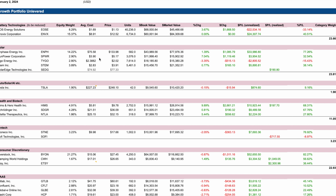keeps on really impressing. So yeah, it's an easy move here today. It's just sell SunPower, take the full 290, and we're gonna roll it right into Tesla. I like the price today at 248. It's not too bad. So yeah, easy trade.